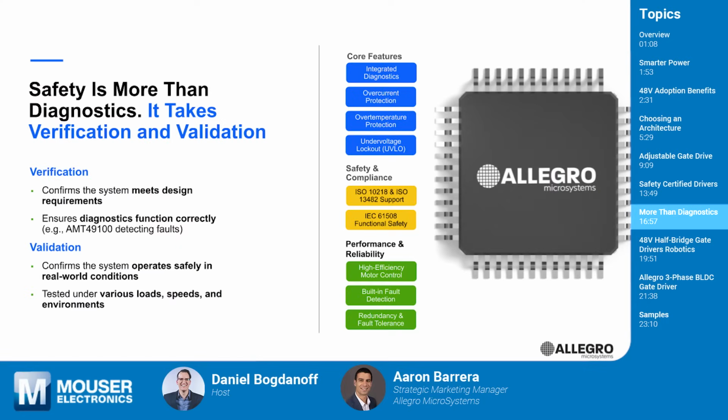Rather than seeing blown up parts and blown up PCBs, it's better to have all this tested beforehand using different diagnostics and safety features so that you don't have to have field failures.